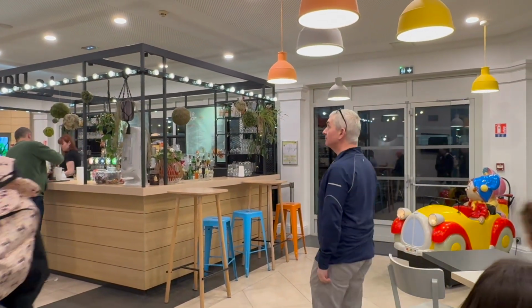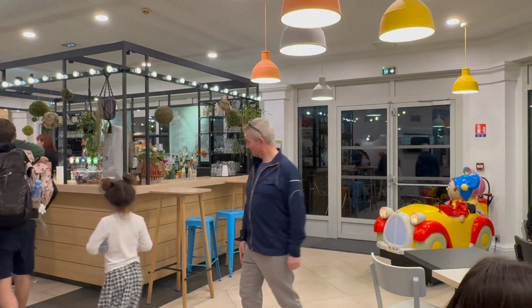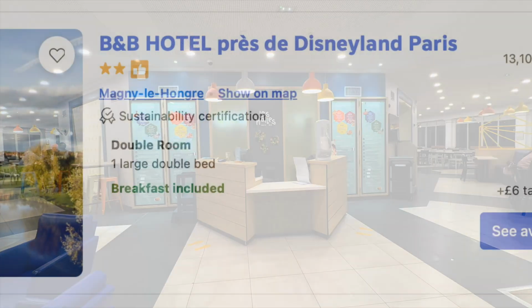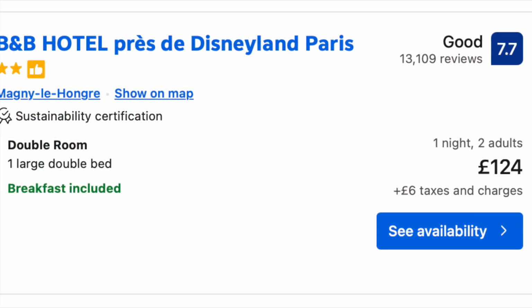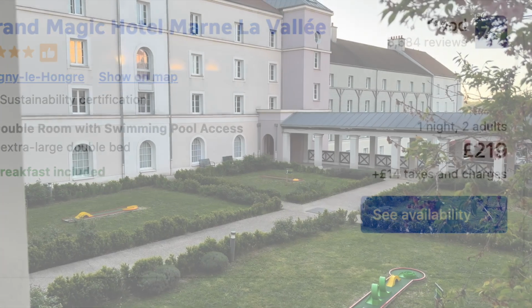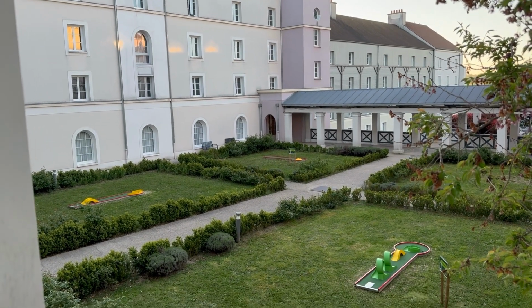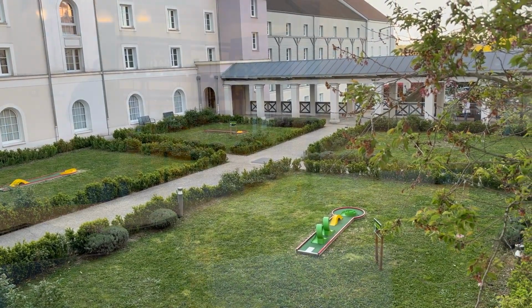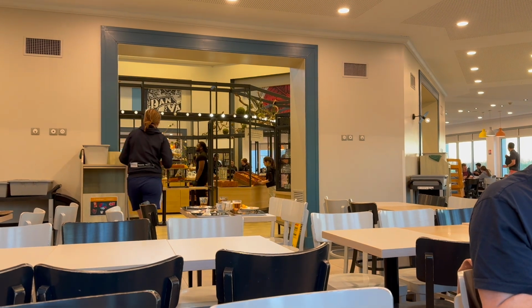Overall, the B&B Hotel is a great choice if you're simply looking for a place to crash after a long day in the parks. At £124 for a Saturday night in August, compared to almost £100 more for a stay at, say, Grand Magic, it is a solid value. If you're the type who just needs a clean bed and a quick breakfast, this place is perfect.